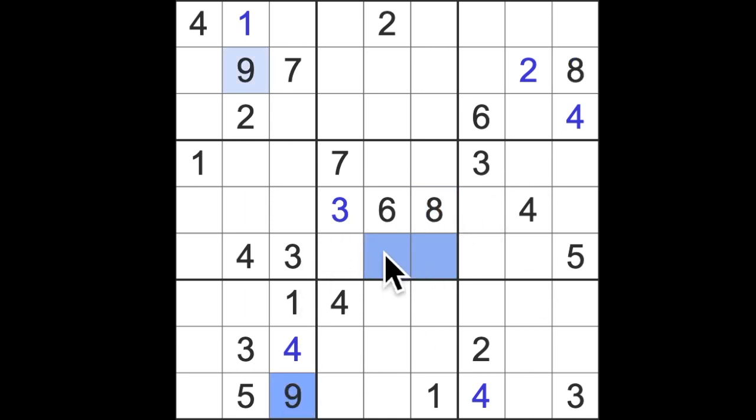Now I said nines were down here, right? Because four and five are in these squares exclusively. So nine blocks across here, so this can't be nine. We have nine blocking down here, nine blocking up here. So that must be a nine there. It's going to put nine in those squares.